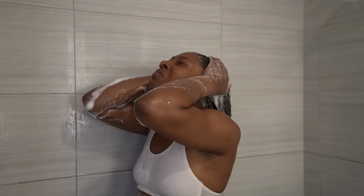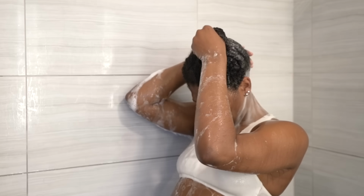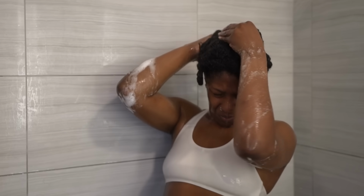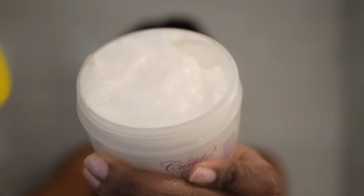As for the shampoo though, two things that I wanna note is that I definitely feel like I got my hair super clean, like squeaky clean, but I also felt that my hair was super stripped after I rinsed the shampoo out. Now the second product I tried from their line is this Curlific texture treatment.